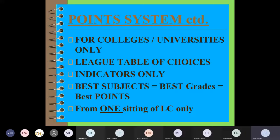It doesn't apply to lots of jobs, okay? It doesn't apply to lots of courses, except the universities and the institutes of technology, either in Ireland or abroad. It's a league table, okay? So the number of people who are applying for a course or a place, that's what sends the points up high. If you have 60,000 students doing the Leaving Certificate this year, and they're all trying to get into the one course and there's only 35 places, well, you can think about what kind of points would be involved.